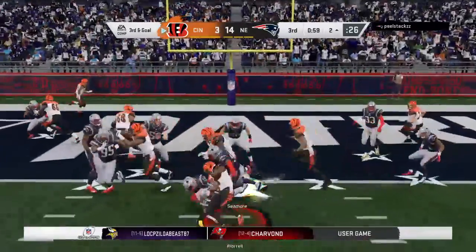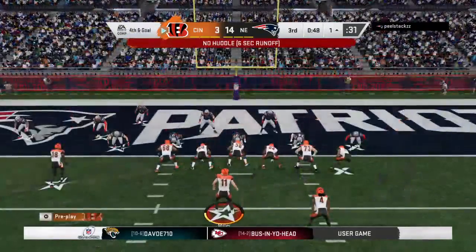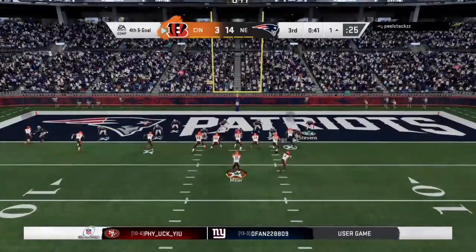They'll try to run this one in. Well, this is going to depend on the spot, but it's not a very generous one. He looks to be about a yard or so short. Only a yard there, so it brings up 4th and goal.